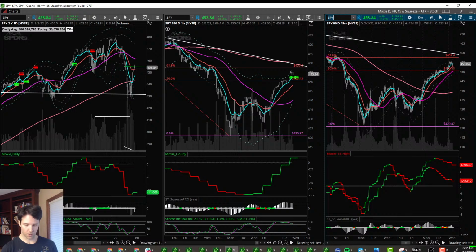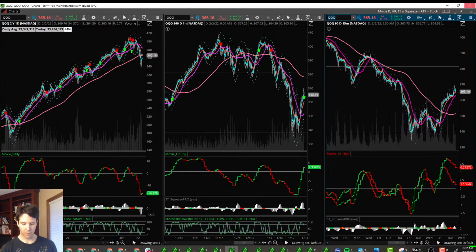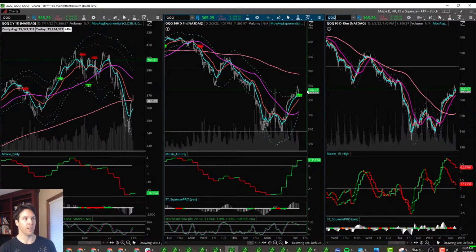Then let's go over to Nasdaq. It looks very similar. It had a bit of a more of an up move because I'll get to Google in a moment, but it's looking very, very similar to the S&P. So big bounce. Looks like it's kind of starting to run out of some steam. Give it some time, but I do think it's going to roll back over.